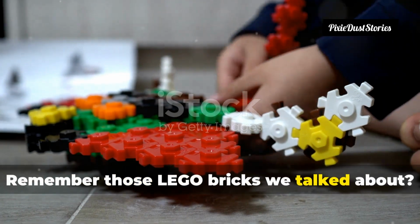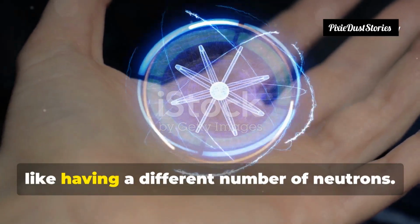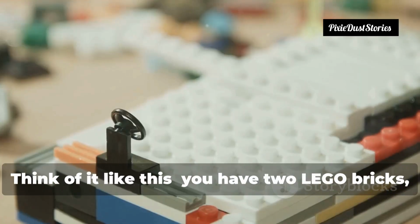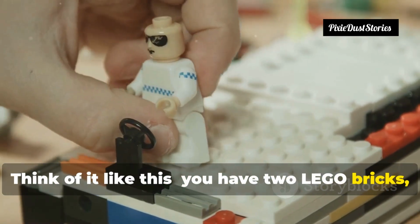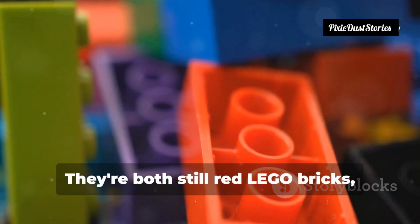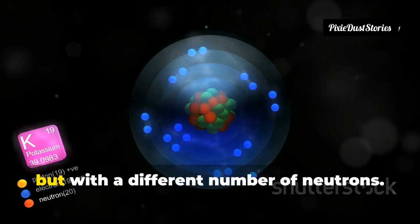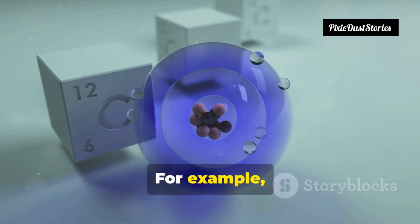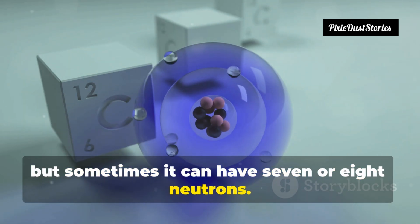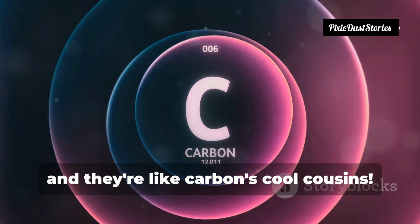Remember those Lego bricks we talked about? Sometimes, atoms of the same element can be a little different, like having a different number of neutrons. We call these special atoms isotopes. Think of it like this. You have two Lego bricks, both red, but one has a few more bumps on top. They're both still red Lego bricks, just slightly different. Isotopes are like that. They're still the same element, but with a different number of neutrons. For example, carbon usually has 6 neutrons, but sometimes it can have 7 or 8 neutrons. These are called carbon-13 and carbon-14, and they're like carbon's cool cousins.